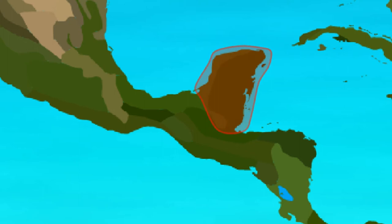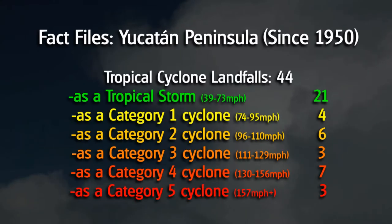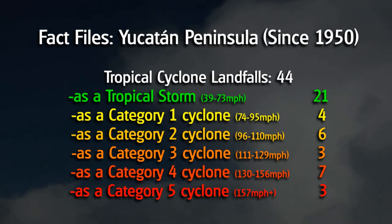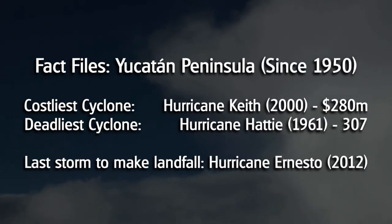44 cyclones have made landfall here since 1950, 21 of them being tropical storms, 4 as a Category 1 hurricane, 6 Category 2 storms, 3 major Category 3 hurricanes, 7 Category 4 storms, and 3 intense Category 5 hurricanes. The costliest cyclone in this region is Hurricane Keith, which caused $280 million in damages. The deadliest storm was Hattie in 1961, causing 307 fatalities. The last storm to make landfall here was Hurricane Ernesto last year.